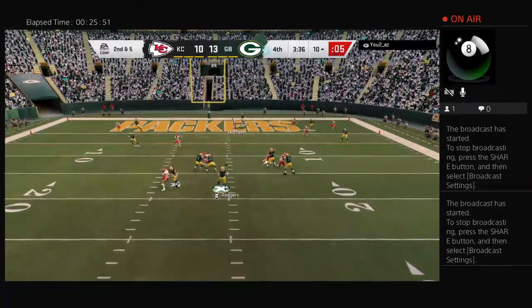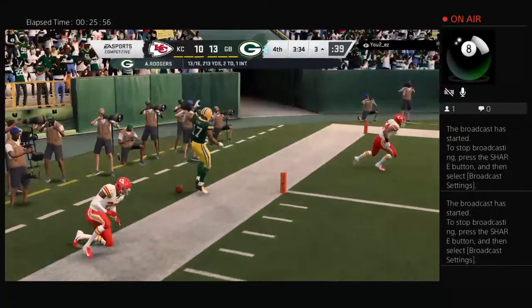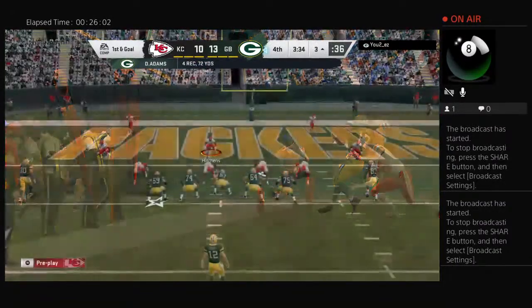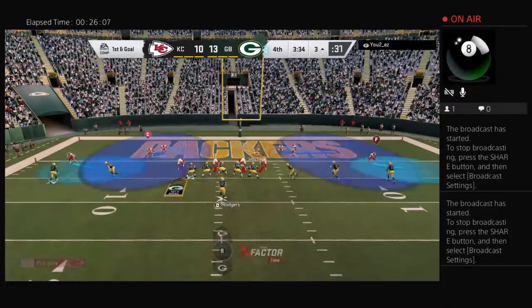Now it's Rodgers. It's caught here by Adams. Rodgers finding Adams for a Packer 1st. And defensively, they were in zone coverage there. Do you have to be a little careful playing against a good quarterback like he is to not play too much zone?